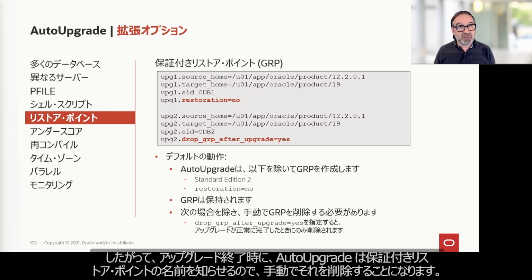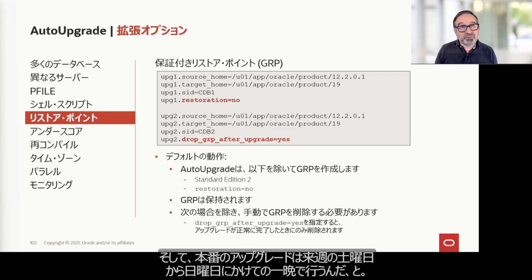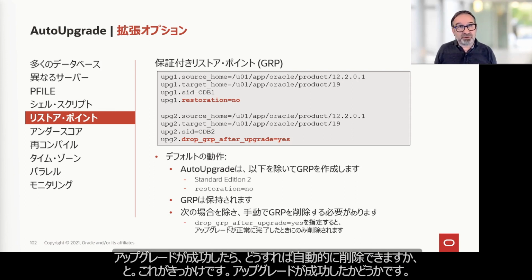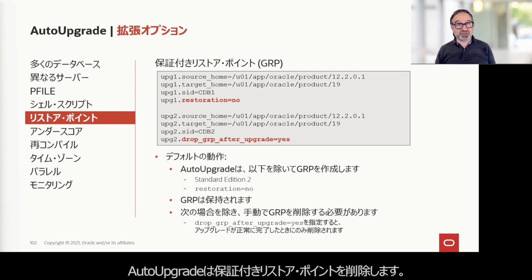So when you upgrade, afterwards, AutoUpgrade tells you the name of the guaranteed restore point and you have to remove it manually. Now, I had customers asking, say, Mike, I tested the upgrade 20 times and I do the production upgrade in a night from Saturday to Sunday next week, but I don't want to log into the system on Sunday morning, 2 a.m. when the upgrade is completed, just to remove the guaranteed restore point. And I don't want to have it sitting there until Monday morning. How can I remove it automatically once the upgrade is successful? This is the trigger here. Is the upgrade successful? And you use the second red marked parameter here, drop GRP of the upgrade. Yes. Then once the upgrade is completed successfully, AutoUpgrade will remove the guaranteed restore point.